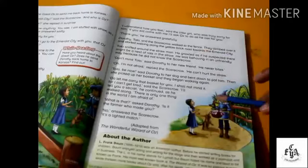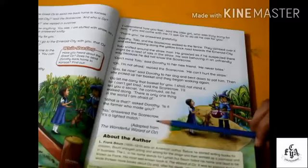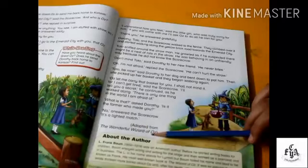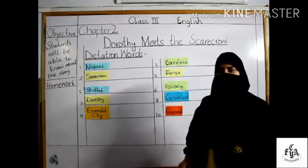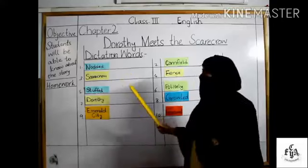So it is all about the story, and this story is adapted from The Wonderful Wizard of Oz. It is the name of a book written by L. Frank Baum. As we are done with the reading and explanation, now we are going to do our exercise.